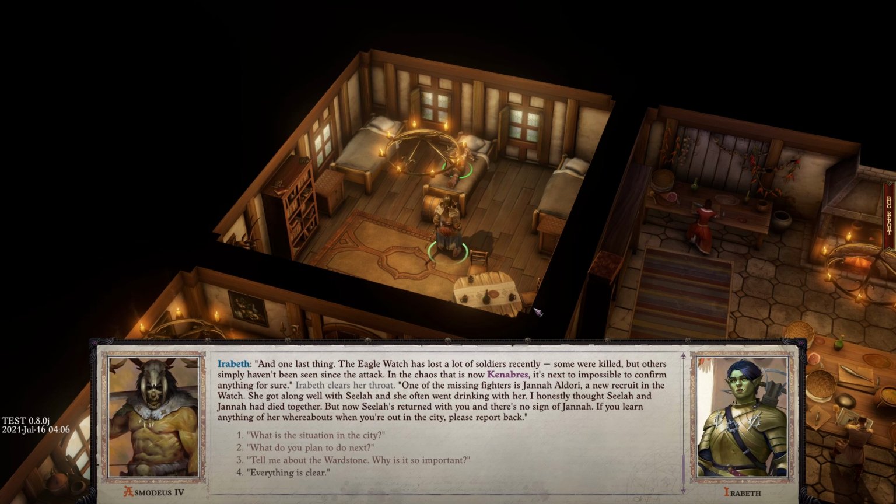And one last thing. The Eagle Watch has lost a lot of soldiers recently. Some were killed, but others simply haven't been seen since the attack. In the chaos that is now Canabras, it's next to impossible to confirm anything for sure. One of the missing fighters is Janna Aldori, a new recruit in the Watch.